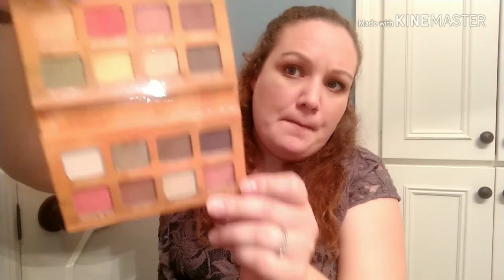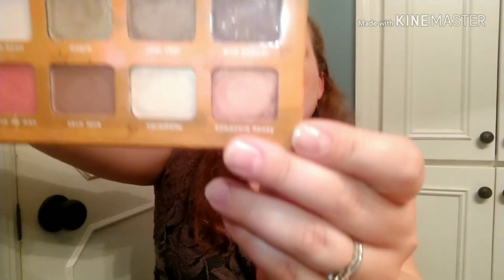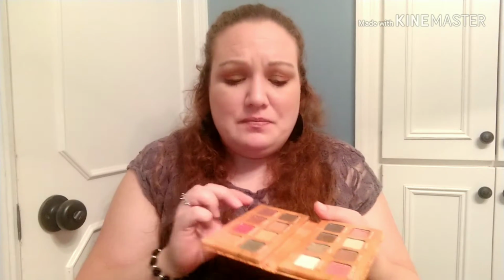Alright, moving on. The next one I got from Essence was the Spice Up Your Life palette. It looks like this, very, very fall. Again, no mirror, 16 shadows. These are very fall colors. Now, I did use this one and I did a video using it. If it's up, I'll link it. I didn't have the easiest time using these, if I'm being honest. They weren't the worst shadows I've ever used, and for the price, I don't think they're horrible. But some of them just didn't blend very well, but I still think that for the price, you could definitely get a pretty look out of this.